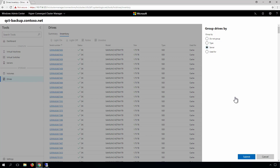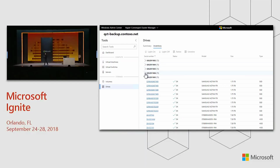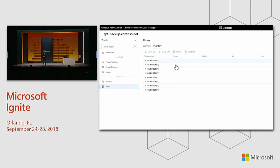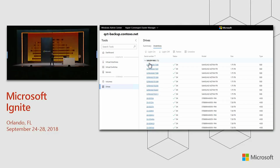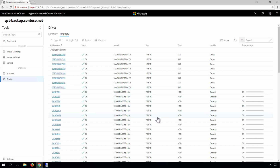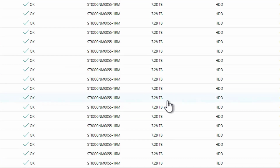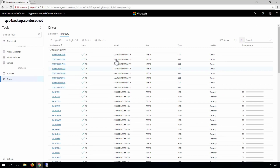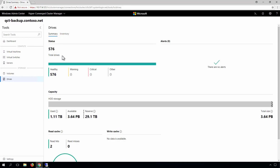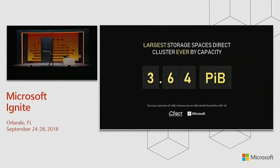Using Windows Admin Center, we can group them by server, and it's kind of neat. We can collapse each of the groups and see very clearly that every server in this cluster has 72 drives in it. Now, we can expand one of those groups, like the group for server 1, and see 8 cache drives, each of them 2 terabytes from our friends at Samsung. These are SSDs. And then we have this enormous long list of hard disks that just goes and goes. And this is only server 1. We've collapsed all the others. Each of these is an 8 terabyte HDD from our friends at Seagate. What that means is this cluster gives us over 3.5 petabytes of raw storage capacity with just these 8 nodes. So that, we believe, is the largest Storage Spaces Direct cluster ever by storage capacity.